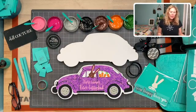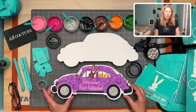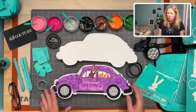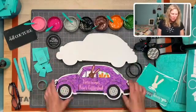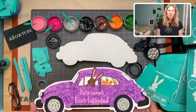So we have great, awesome transfers that we can use to create projects. They are similar to a stencil, but they have a silk screen in them, and we're going to do this fun little project here today. So I did this one last night. This is the one that is going to be in the drawing.